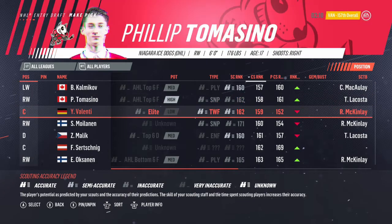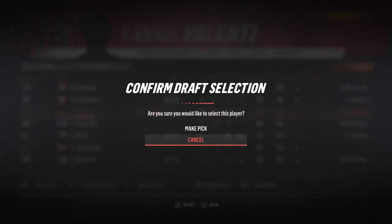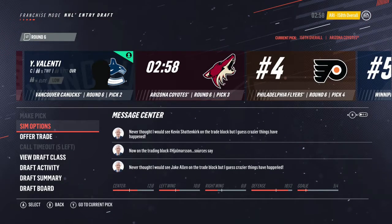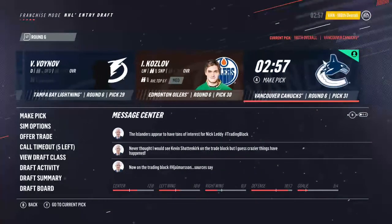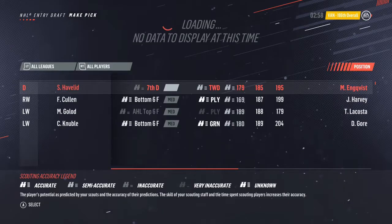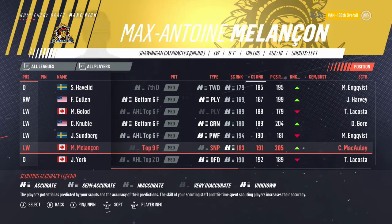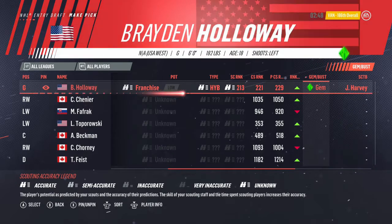Alright, so last pick before we take our goalie. Let's take a shot on this low chance of being low elite. Yannick Valerity. Sure. So I like the new system where you never know what's going to happen. You don't know what they're going to be. But when I draft them, please tell me their overall. That'd be nice. I don't need to know other teams' overall, I can still scout that out, but I want to know theirs now. All right, I don't want to risk it. I'm going to take him.